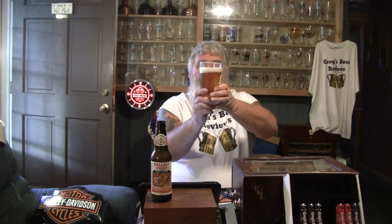I can smell the grapefruit from here. Oh, that's a good looking beer, nice and clear, about a finger of head. I can see the bulb right through that. That is clear as a bell. Got a nice amber color to the beer. Very good looking, very clear, a lot clearer than the one we had yesterday.